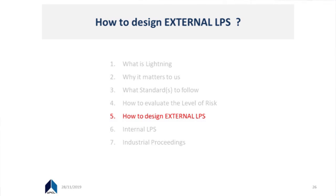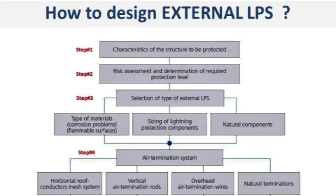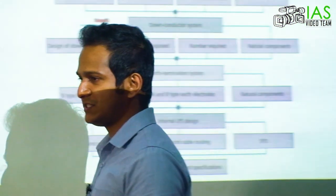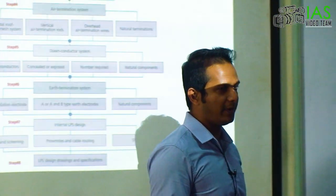And how to design external LPS is also not very complicated, okay? Although this indicates a lot of boxes over here, it's a very simple process. Don't get bored, you just need to understand these concepts. The first one is characteristics of the structure to be protected, like we talked. Risk assessment, we did that. And third is selection of type of external LPS. So the type of external LPS gives us the materials, the sizes, and the natural components. The natural components are actually the components in the building which are already protected. We don't need any other metallic parts to protect our building.